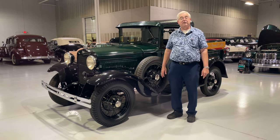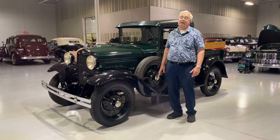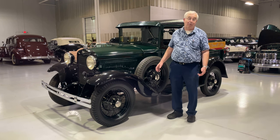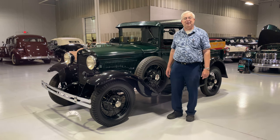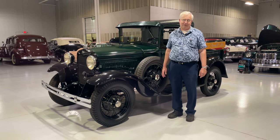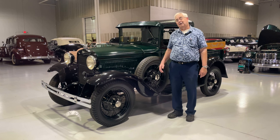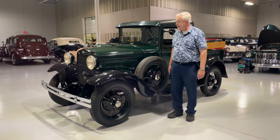In '31, you still had the option of the open and enclosed cab pickup. But by this time, everyone was leaning towards a closed cab because, number one, it's a lot better in the wintertime in an environment like, say, here in Minnesota, than those soft tops. So they sold way, way more of the closed cab pickups like this one. But yeah, they were kind of utilitarian to a degree.